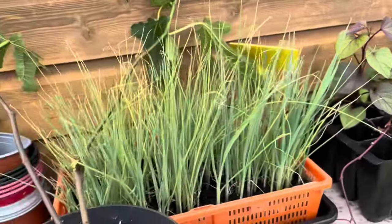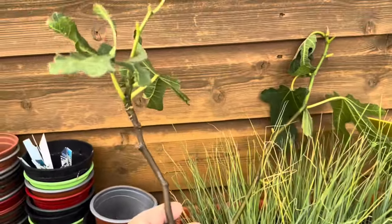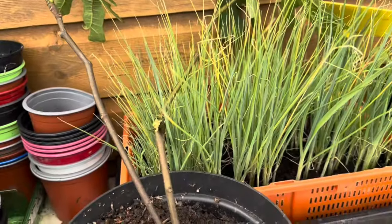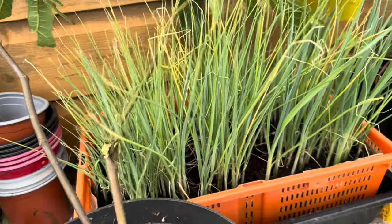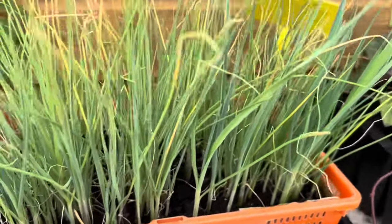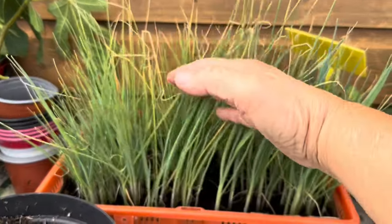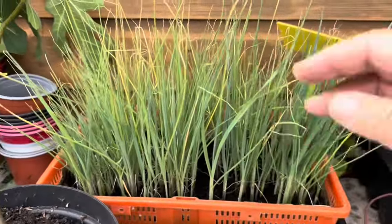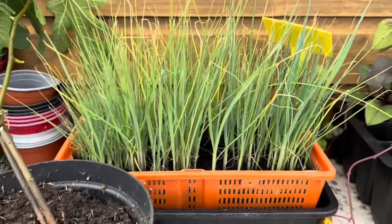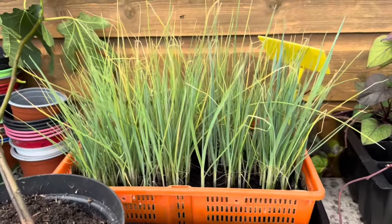Now, someone has kindly left a fig plant here. I don't know who's left that, but thank you. I'll see if I can find out who. And these are the leeks that obviously will need to go in soon. So I brought them down to harden off and get ready for planting very soon.